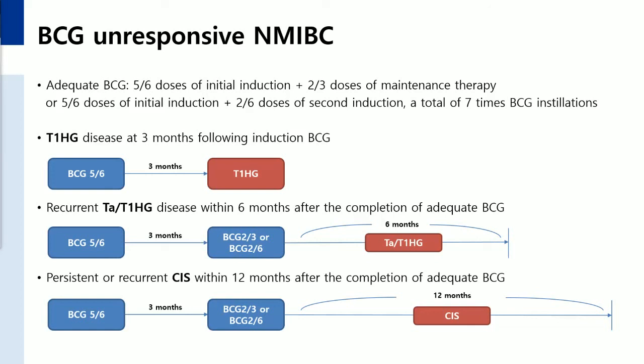They defined what is adequate BCG as at least 5 plus 2. So in round 1 you get 5 of 6, and in round 2 you get 2 of 6. If you're going to do a second induction, 2 of 3. If you're going to do second maintenance, you have to have at least 5 plus 2. And then they have 3 different categories that define unresponsive.